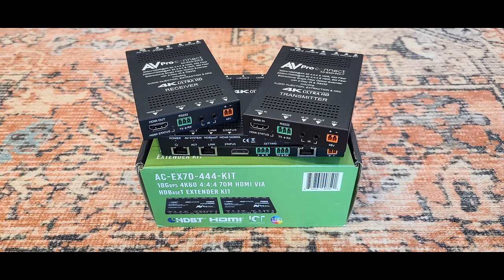So we're still fighting that battle of trying to send high bandwidth signals a long distance. It's just now we're talking about more bandwidth, that's all.